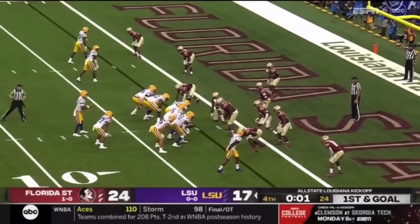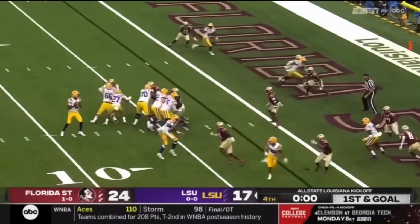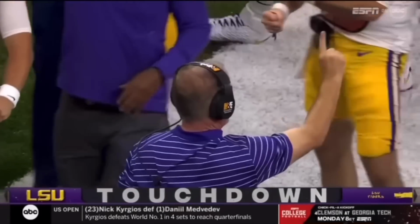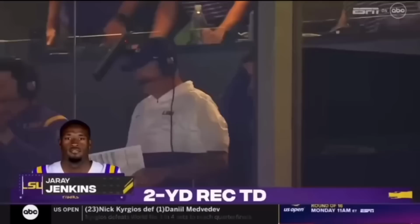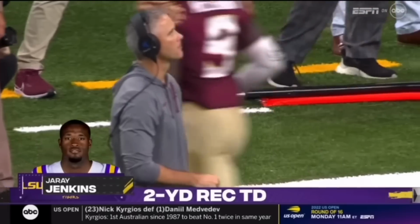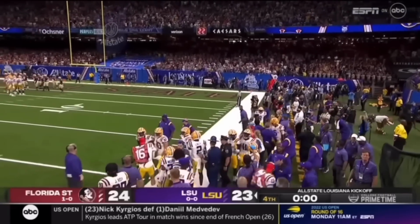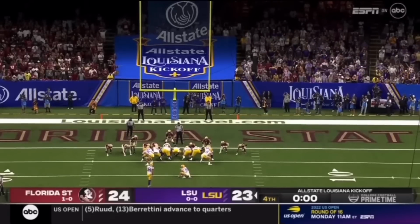Speed option, and just throw it right out there in the flat off a mesh or a pick. Let's decide it. Right here in New Orleans, Jayden Daniels to the end zone. Got it! Jermaine Jenkins! My, oh my, what a night, New Orleans! A 99-yard drive. College action to send us to overtime.